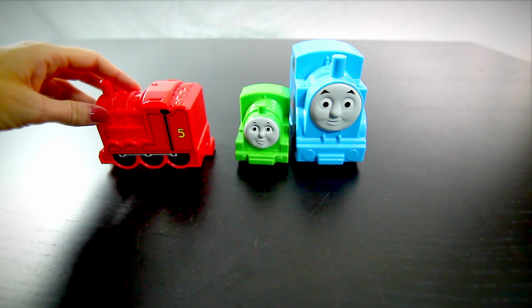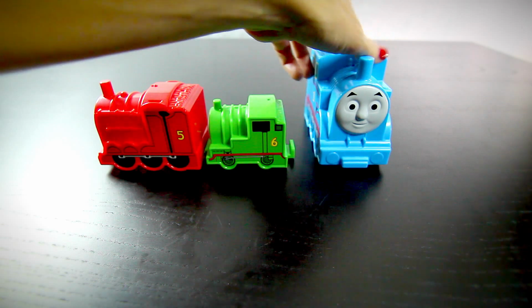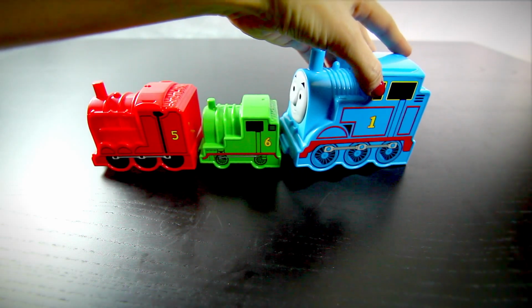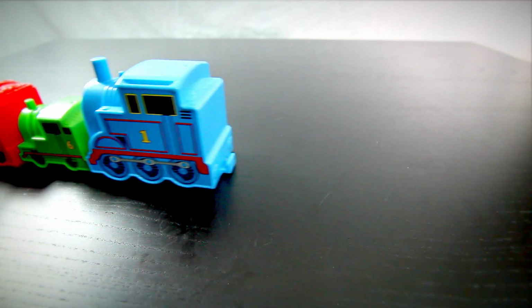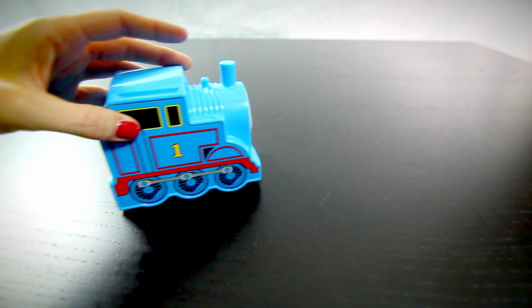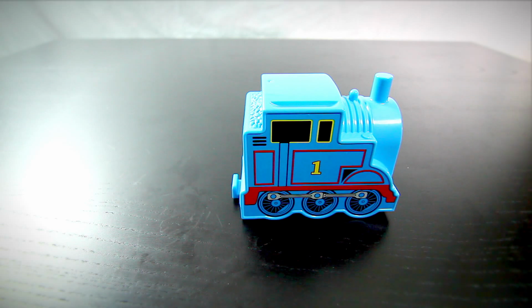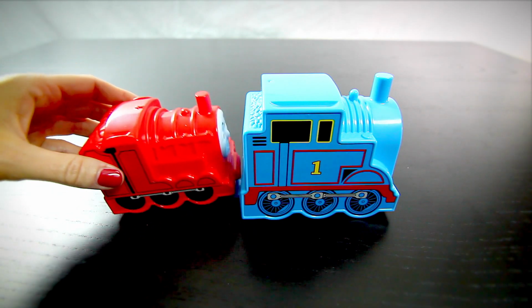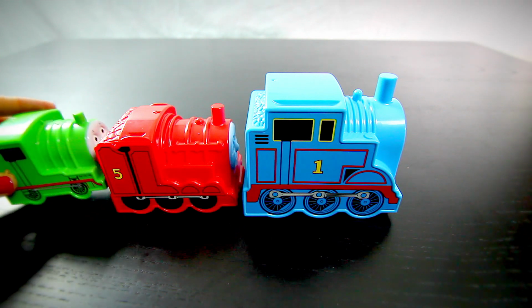Here we have medium, small, large. They're in a different order. There's our biggest train. And our medium train. And our small train.